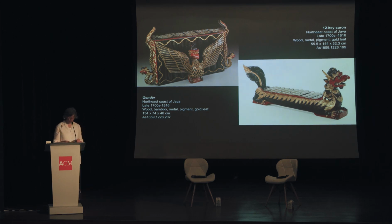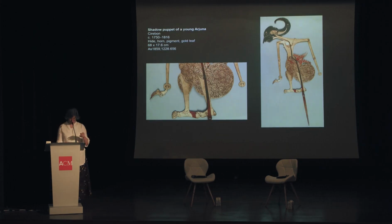So again, very, very interesting. Sorry, and I see that I'm running out of time. And I do want to turn very quickly to the shadow puppets. So, of course, the shadow puppets are what people feel particularly strongly about today. Understandably, we have figured out that there are 4 primary groups of shadow puppets. So first, there are puppets that come from Cirebon.